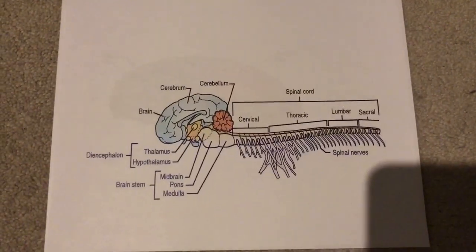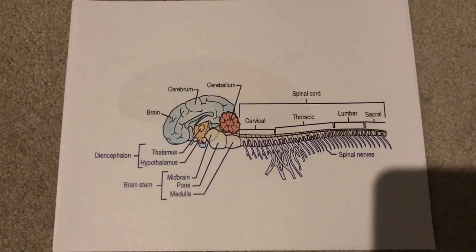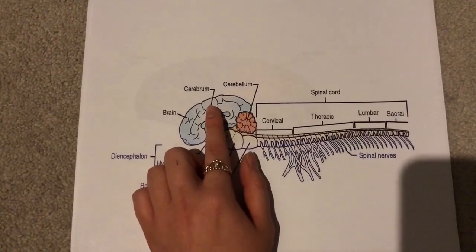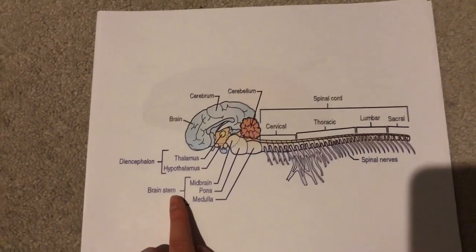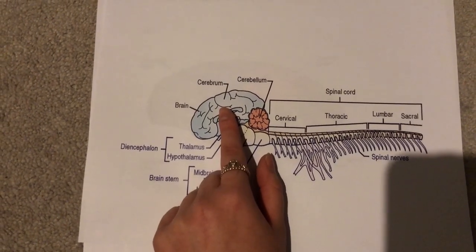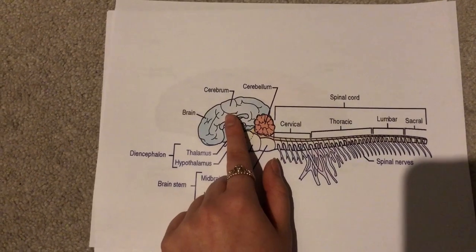The brain controls your body's activities and is the coordinating center of sensation, intellectual, and nervous activity. The brain consists of four main parts: the cerebrum, the cerebellum, the diencephalon, and the brainstem. The cerebrum, or cortex, is the largest part of an animal's brain. The cerebrum is separated into four lobes where each lobe specializes in different functions.